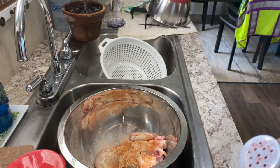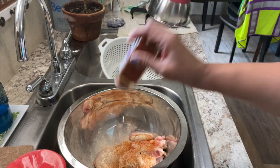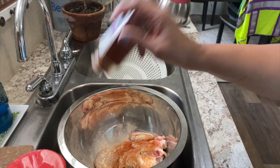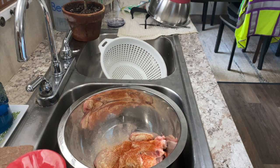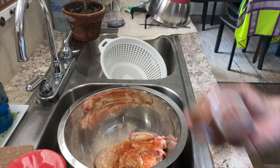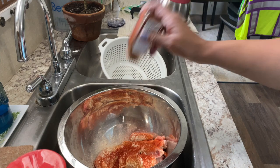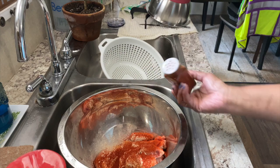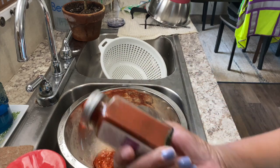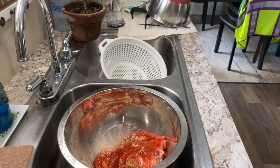This is organic paprika by Gray Bay. I'm so sorry. Every time I sprinkle seasoning, it tickles my throat. Like I said, I feel when it's enough. So, paprika doesn't have a taste. It's for color. It makes your food a good, darker color. So that's why we use paprika.